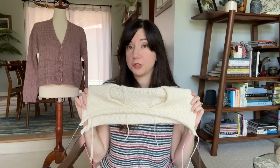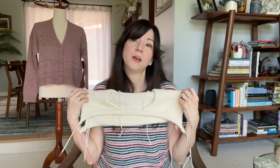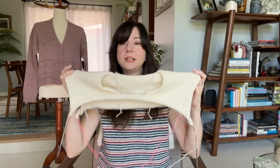So this pattern is now officially with my tech editor. I sent the pattern over to her just a couple of days ago. So I'm hoping she'll probably take a look at it within the next few days, just depending on her availability. And depending on how many changes we do, I'm hoping that this will be available to test in the next couple of weeks. That's what I'm really hoping for.